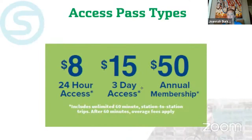So when it comes to the access pass types, we've got three different access pass types. We've got our annual membership, which gives you access to the system for an entire year for $50. And then we also have our short passes. So that would be our 24-hour access or our three-day access. So you can see the prices right here.